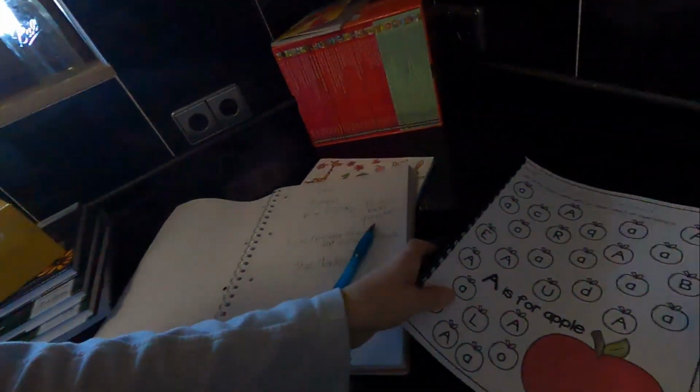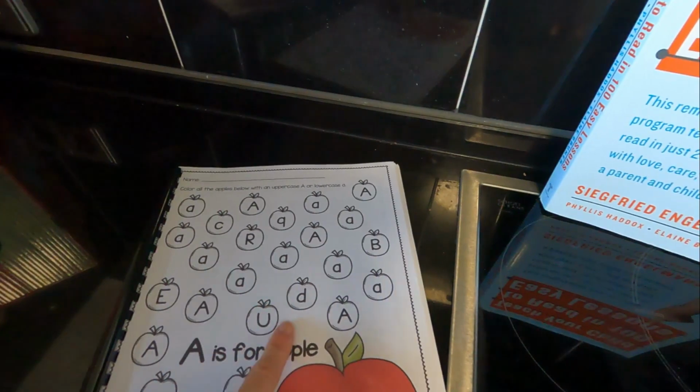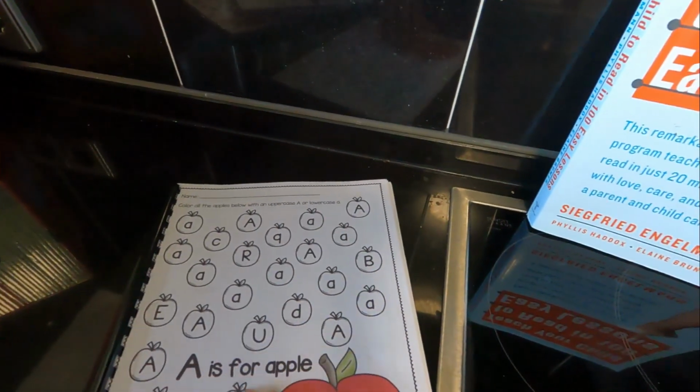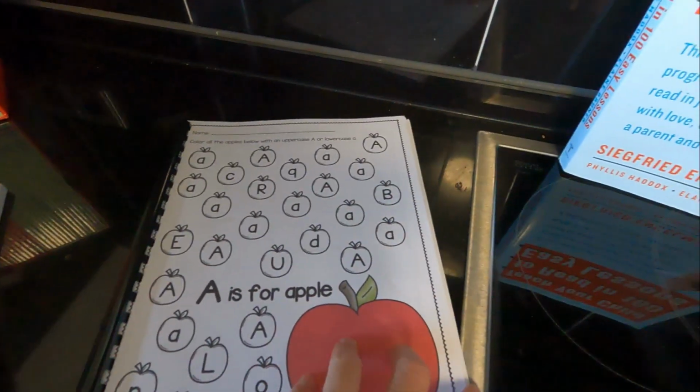Okay, so let's head back downstairs. I'm going to show you what I did for the kindergarten prep. So what I did is I basically went on Pinterest. It was free. I went on Pinterest and I chose, because I wanted letter identification, letters have two names. Their first name is the name of the letter, and their second name is the sound of the letter. And I just chose the most popular sound.